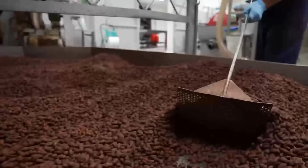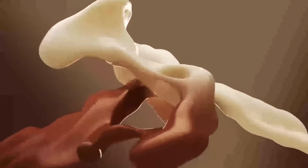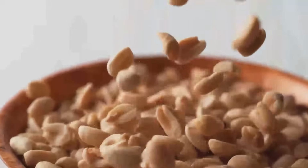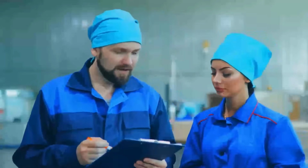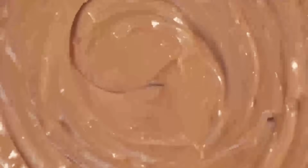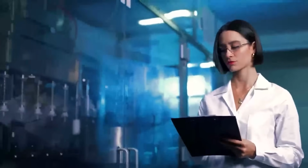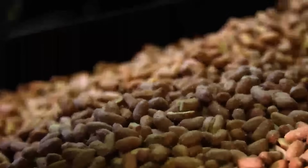Peanuts, another crucial ingredient, are primarily sourced from the United States, where they are grown under controlled conditions to maintain size, flavor, and crunch. Once the ingredients arrive at the manufacturing facility, they undergo a rigorous quality control process. Each batch is tested for moisture content, purity, and potential contaminants. Peanuts, in particular, go through an additional inspection phase, where they are sorted by size and quality. High-speed optical sorting machines remove any defective or discolored peanuts, ensuring that only the best nuts make it into Snickers bars.